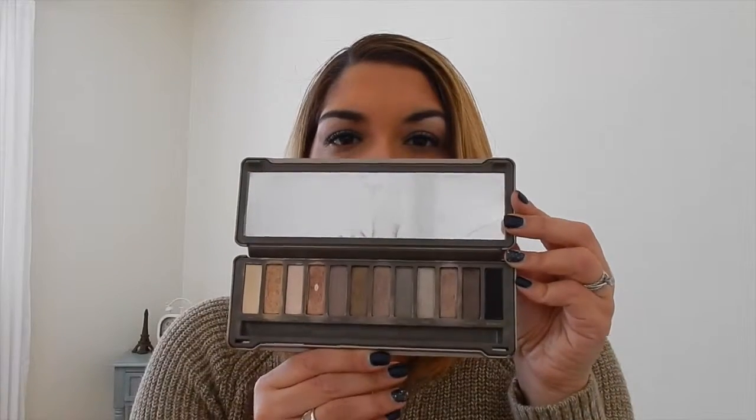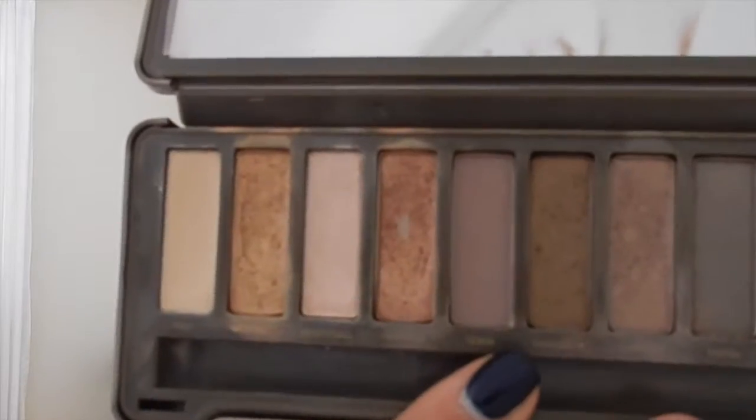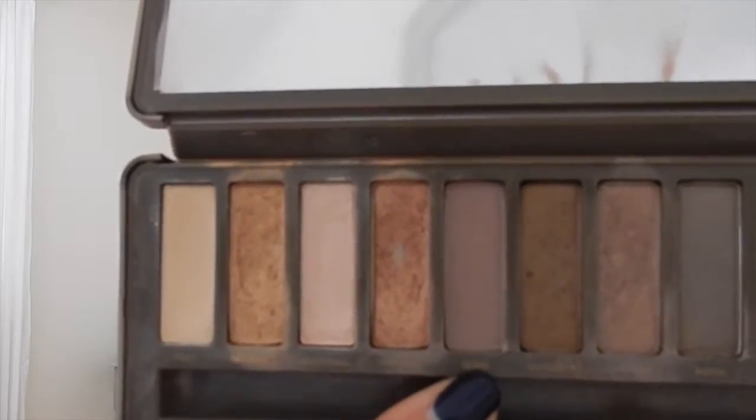They are, for the most part, shimmery, so if you don't like shimmery shadows, this might not be for you. I do think that they have a matte palette, though. I might be wrong about that, don't kill me. But yeah, even the black is kind of shimmery. So looking at it, the only colors that aren't super shimmery are the Foxy, which I use as my upper brow color, and Tease, which is this more taupey shade.